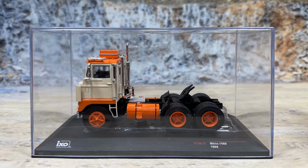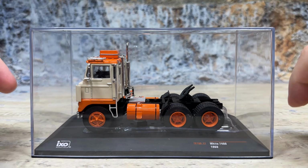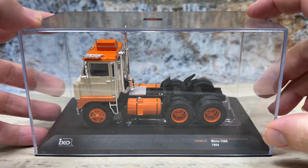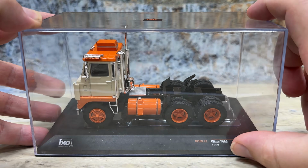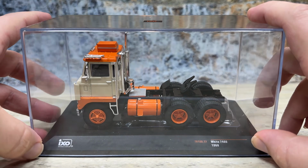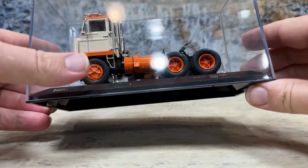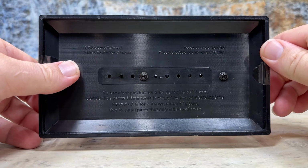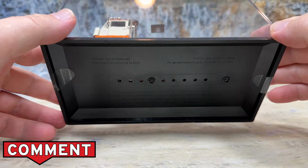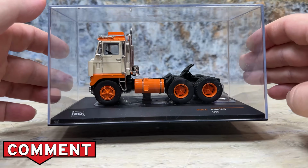Like I said, it's in a display case with a clear display box lid and a nice hard ABS plastic base. It has the information about it, White 7400 1960, the item number of TR188, and then the IXO Models logo on the other side. We've also got IXO Models on top. The model is screwed down with just simple Phillips head screws, so it's easy to take off the base. Really nice. Plus, they also taped the sides down so it just doesn't fall off.